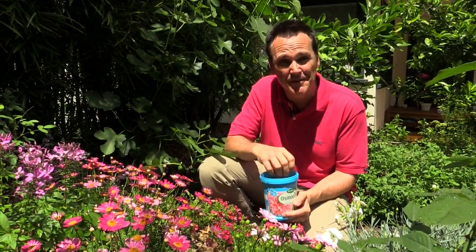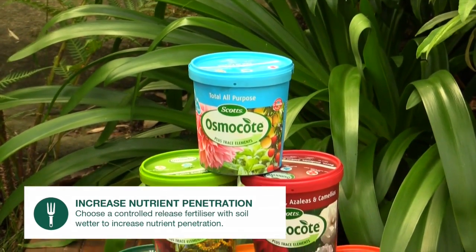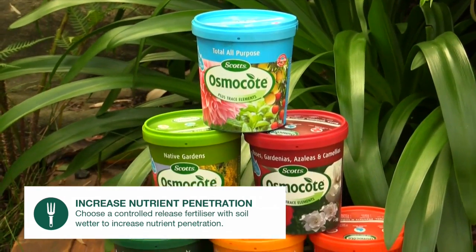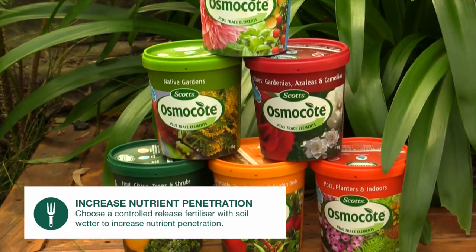Oh, and one last tip: when you're looking at a fertiliser for the whole garden, one with a soil wetter is best, as it makes nutrient penetration more efficient. And if you have a specialised need, pick one that's been specifically formulated, like fruit and citrus, or native gardens, or roses, gardenias and azaleas. And then you'll get the best results in every part of your garden, just like those amazing gardens that you've marvelled at, all from as little as one application a year. Too easy.